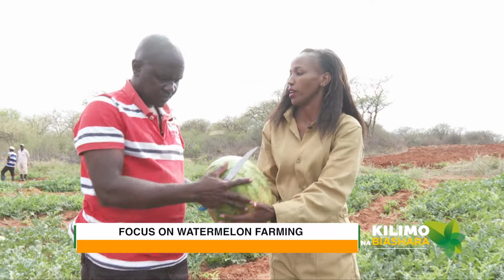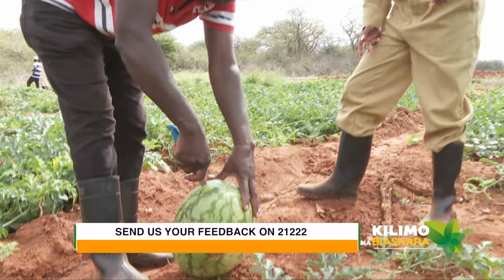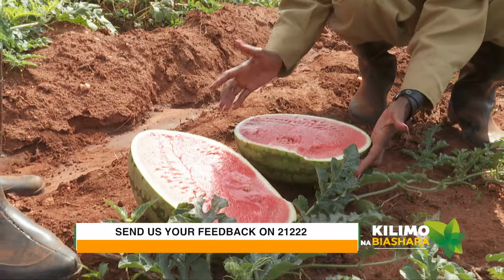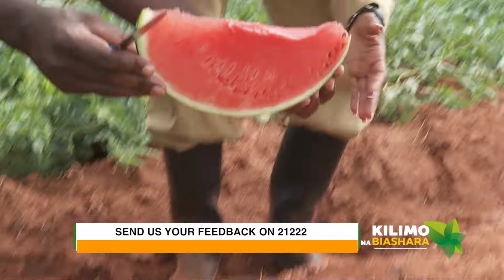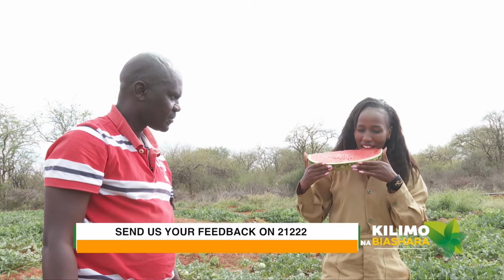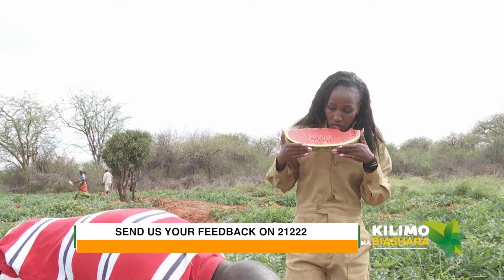Cut this for us, we eat. Okay, let me cut. Are the seeds eaten? Yes. I can swallow them? Swallow without fear. I will also take. I should taste it. It's very sweet.